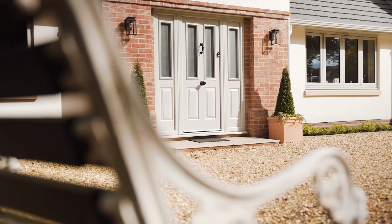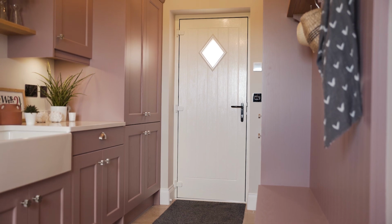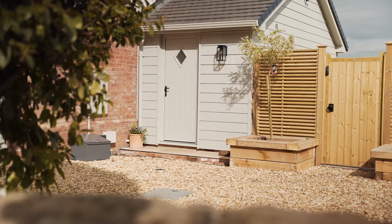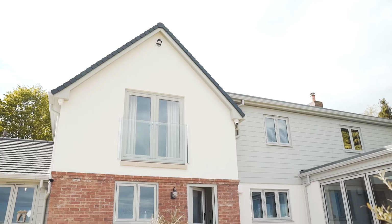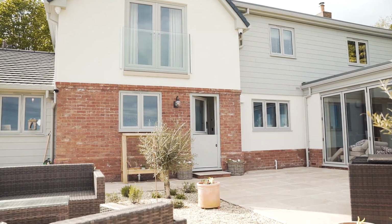We've got the main front door, which wanted to be grander. We had a side entrance with the boot room, and that one was more of a country cottage kind of feel, in through a cladded side entrance. And then the back door, we always wanted to have a stable door out into the back garden.